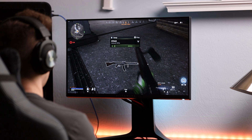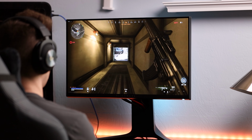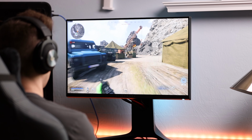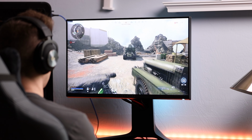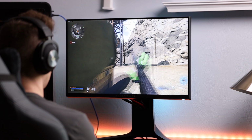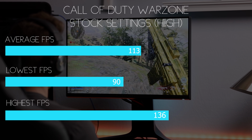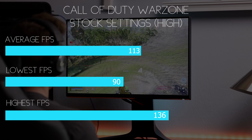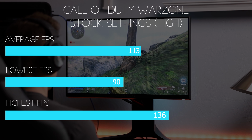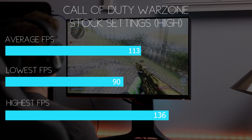Next up, we are jumping into Call of Duty Warzone, which is a title I do not play often at all. So the settings for this I left pretty stock, as they just got the new Caldera update, and it's been so long since I've opened up this game. I pretty much left all these settings stock, and they usually are around high when you install the game. So for the low end on our FPS, we would touch around 90 and then going up to the high end around 136. But on average, we were seeing around the 110 to 120 FPS range most commonly.